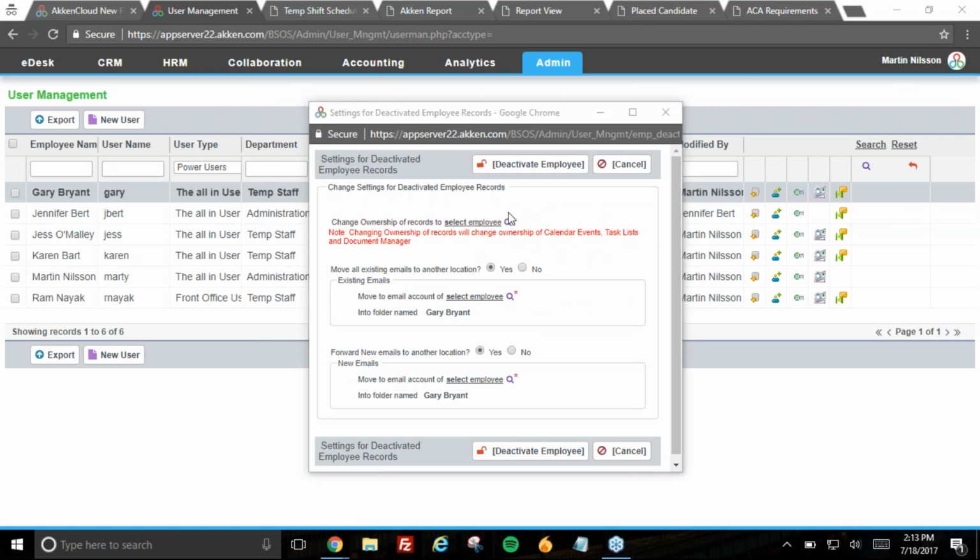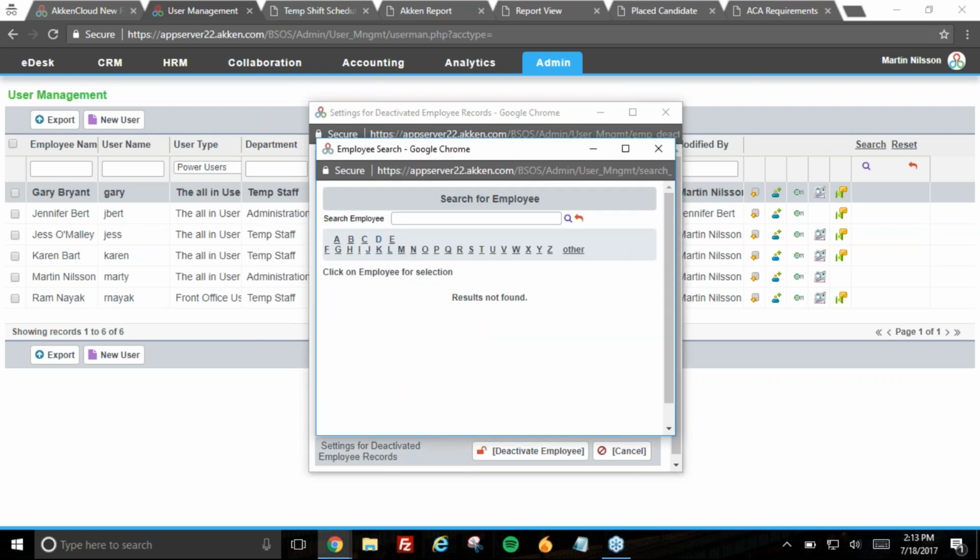And here, before you actually deactivate the employee, you'll see this set of questions here, where change ownership of records to select employee. So this is what we're actually going to be making note of for this month. Let's say I want to give it to Jennifer Burt instead.